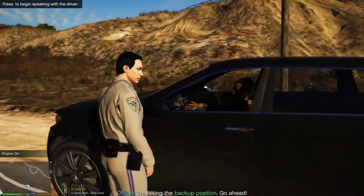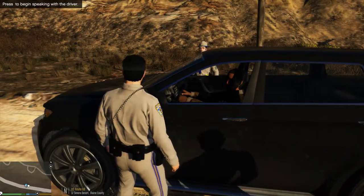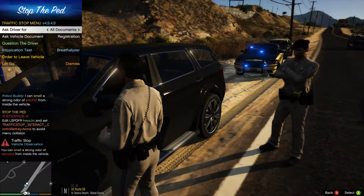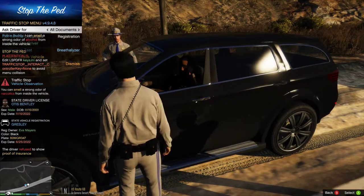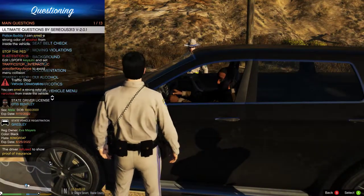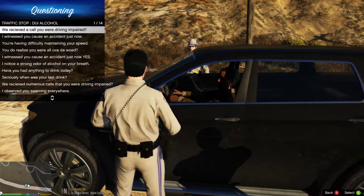Good morning, sir. Trooper Burnett with the San Andreas Highway Patrol South. Let me see your license, registration, proof of insurance, please. Let's see some ID, huh? A strong odor of alcohol coming from the vehicle. Thank you. Alright. So we're going to ask him that question. Has he been drinking? Is it his vehicle?